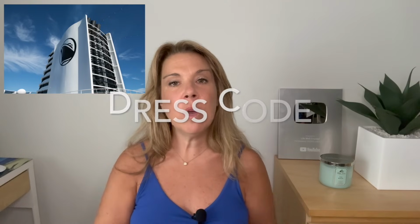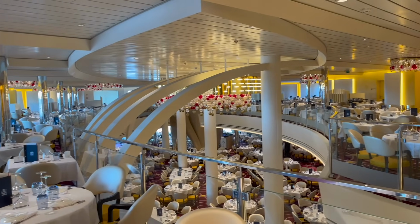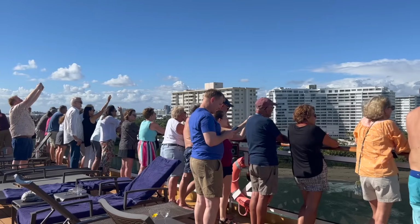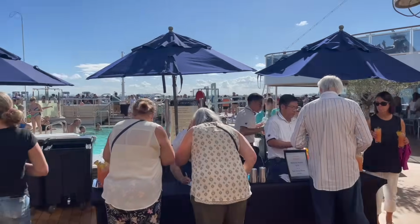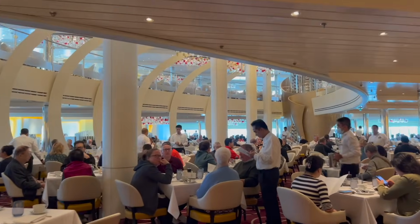Now, you might be wondering, what is the dress code like on Holland America, and do you need to dress very formally? No, not at all. And this was something that surprised me a little bit on our first Holland America cruise. Out of a 7-night cruise, you'll have nights that are smart casual, and you will have other evenings that are formal, or what they call dressy.